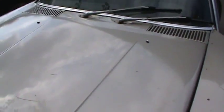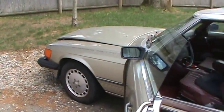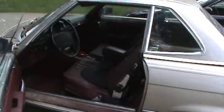We'll put it up on the lift, and we'll see what's really going on under there. I've still got the time-lapse camera running, so we'll have this on time-lapse too. So yeah, let's pull it in.